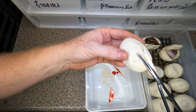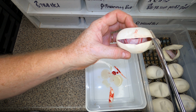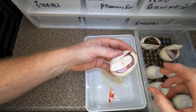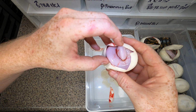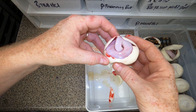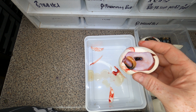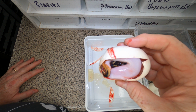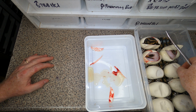Let's go for number 3. Oh, there's another pied. Very low, every pied I've hatched so far this season has been very high white. He's a bit bloody as well, considering that they're ready to pip. And I'm going to go out on a limb and say that's a Blackhead. Can't even see the head, but look at how dark that bit on the tail is. So I'll probably be wrong. We'll see once these guys have shed.